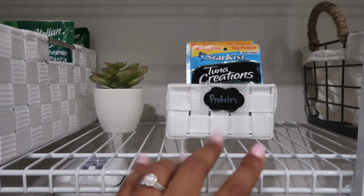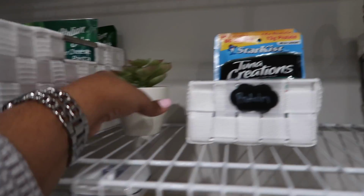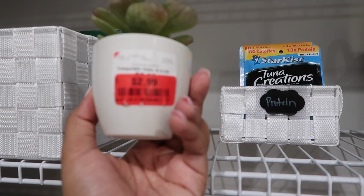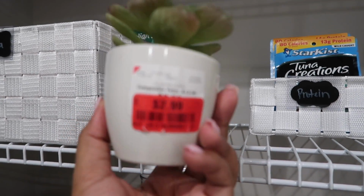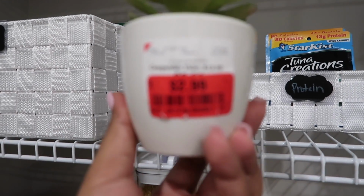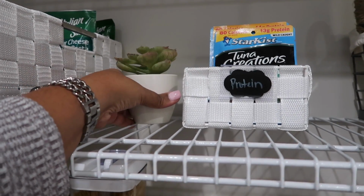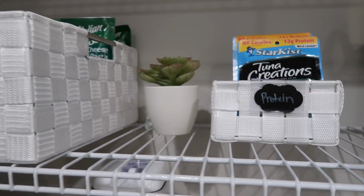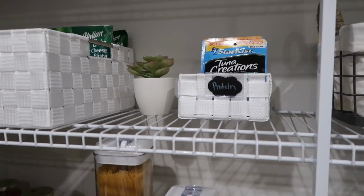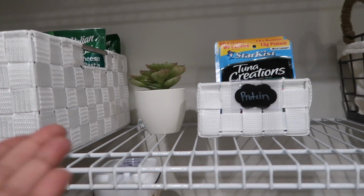Then I have protein packs, like the little tuna packs, and then I have this little plant that came from, ooh, what is that? Ross? I don't know what that tag is, but anyway, it was $2.99, and I got this a long time ago, so I didn't really go out and buy it just for this pantry. I just wanted to add some greenery, a pop of color, and it's fake, of course.